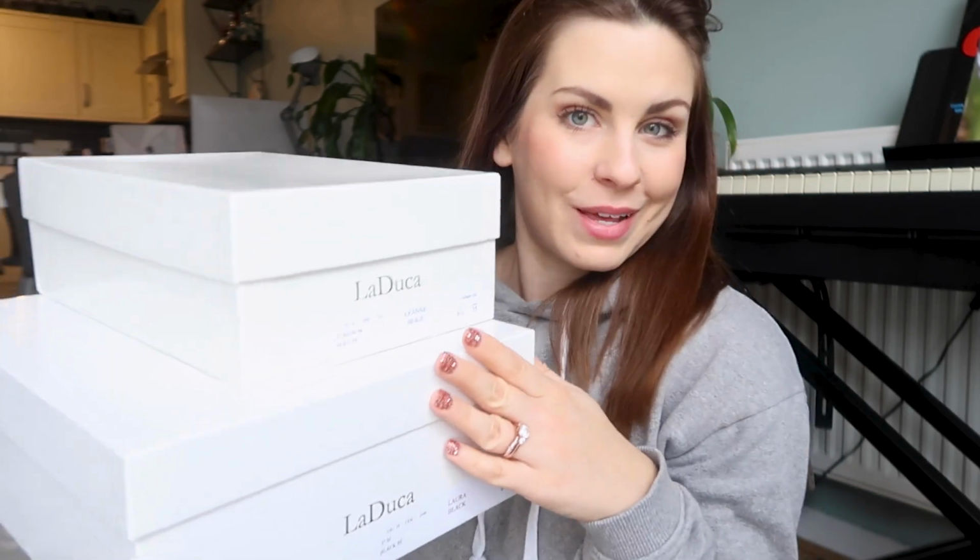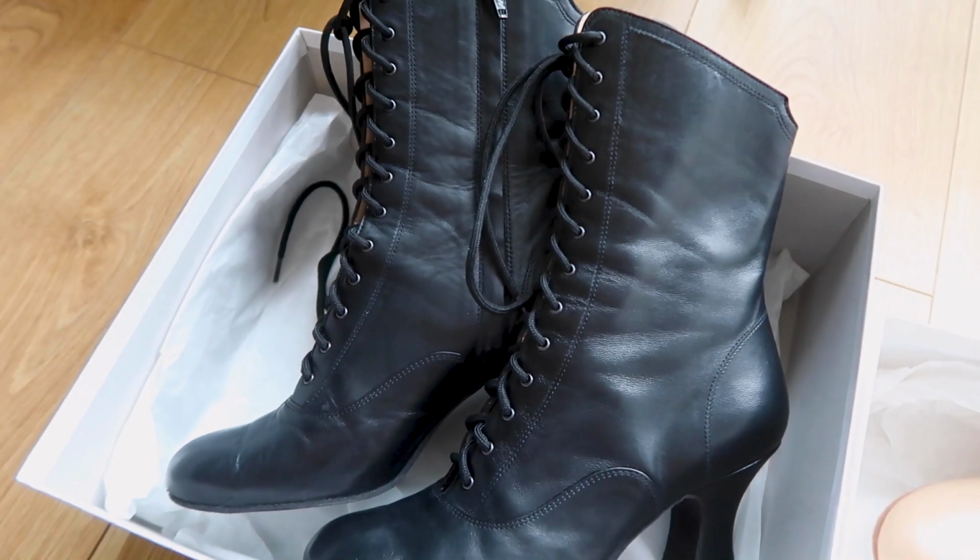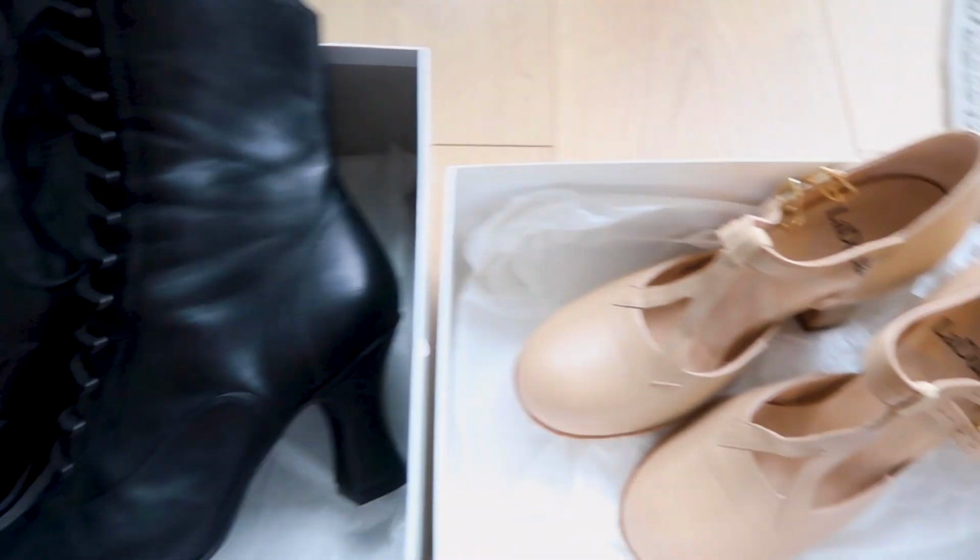Now 2 pairs is a little bit crazy, but I did find the Leanne's on eBay. So I treated myself to the brand new Laura's, but between the 2, it was a pretty good deal to have 2 brand new pairs of Laducas. And because these are brand new shoes, I need to wear them in a bit, so I'm not breaking them in during an 8-hour rehearsal day. I'm gonna break these in here at home, and before I do that, let's do a quick little unboxing.